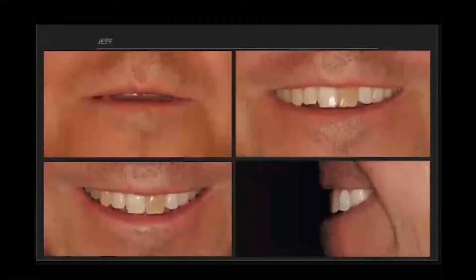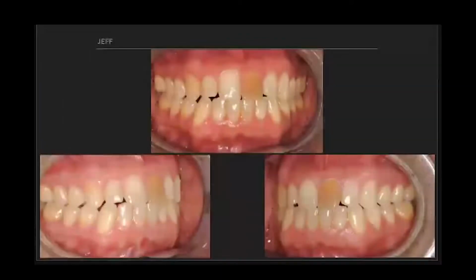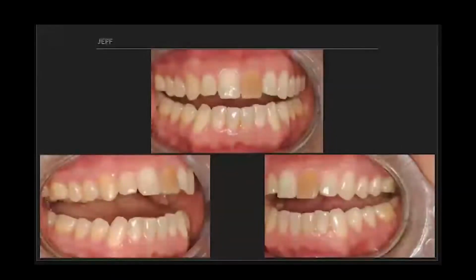And not very much tooth display at rest. And as we look closer, the alarms start to go off because you can see from these retracted photos that he has an end-to-end occlusion, and he's almost edge to edge on his front teeth. And the lower incisors are fitting right up into those chips on the upper incisors, just like a tongue and groove. And his lower incisal plane is uneven. He's got some rotated teeth.